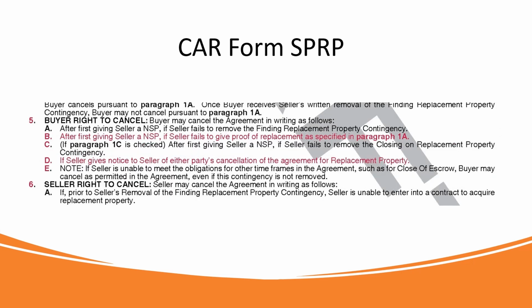So, with that said, buyer now has 2 new grounds to cancel the contract. As you can see in 5B, if seller fails to provide evidence of replacement property, and on 5D, if seller provides notice that their replacement property has fallen through.